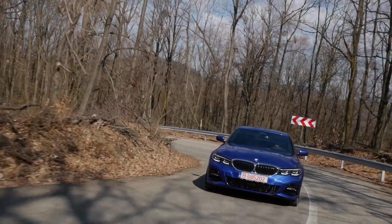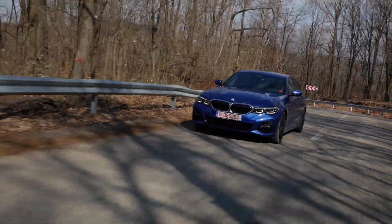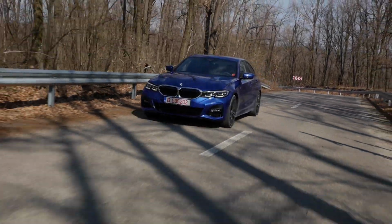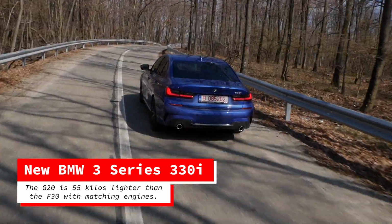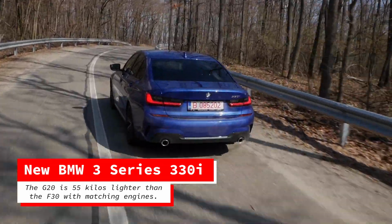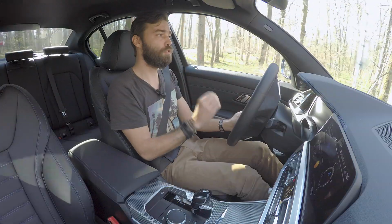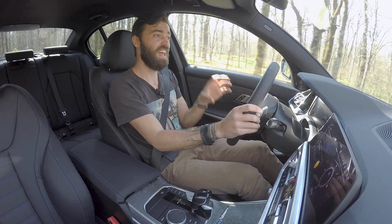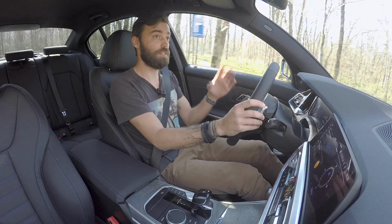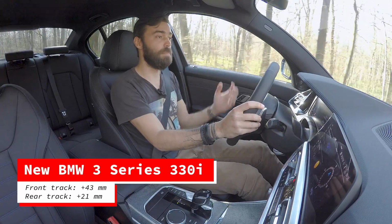But while the engine is great and the transmission ups its pace, the new 330i is much more than a fast sedan in a straight line. Although it is wider, longer and taller than the previous generation, it is 55 kilos lighter and also has a lower center of gravity. It also has a 50-50% mass distribution front and rear, and also gets wider tracks front and rear. And it also gets a new suspension all around.